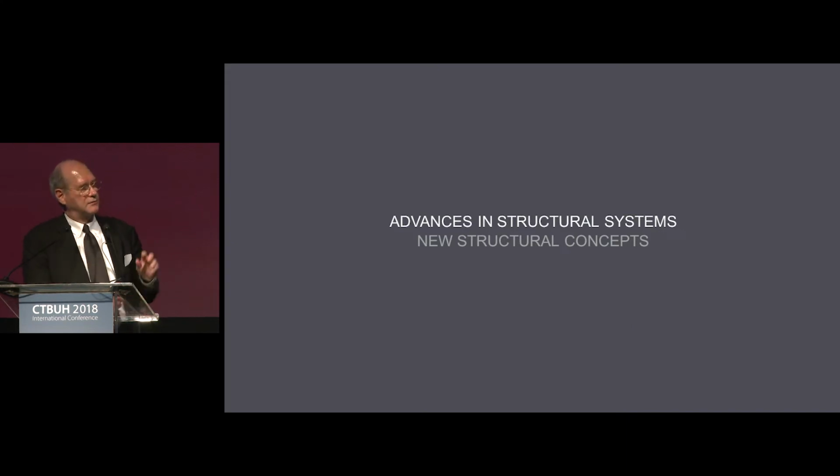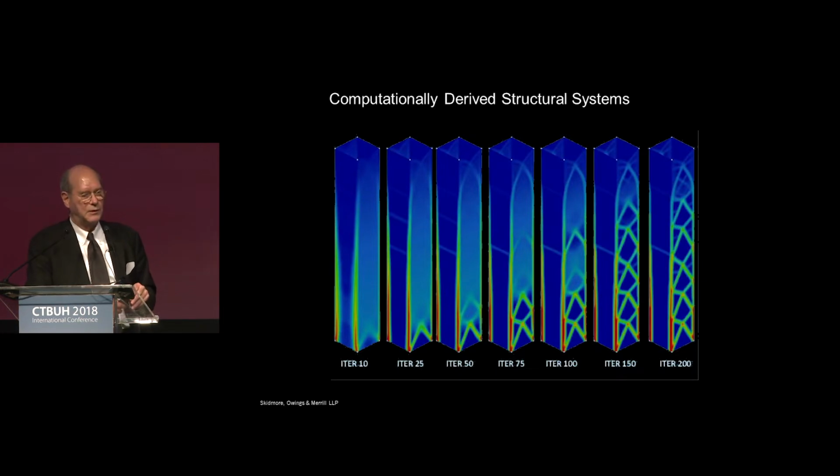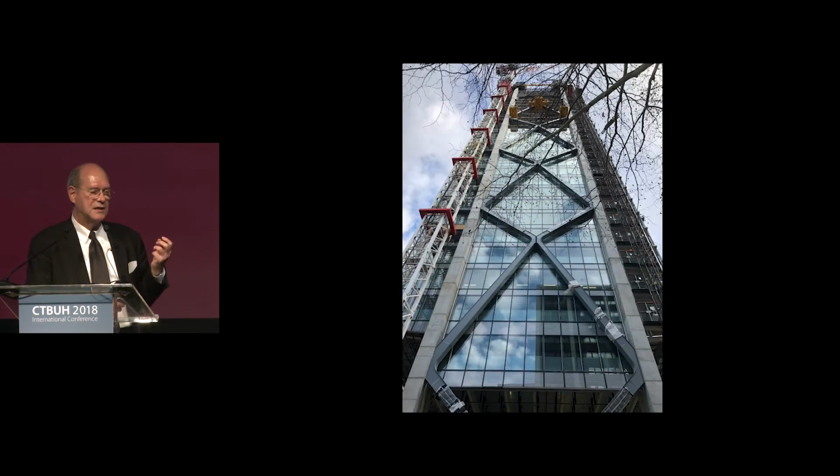One of the things is the structural systems have evolved, and they should continue to evolve. Here is the chart that we often use in the office about structural systems versus various heights. But what's going to come next? Can we come up with new systems that we haven't done before, that will lead us to new architecture because it's more efficient? That we can come up with architecture that is new and different and interesting, but actually also better.